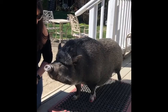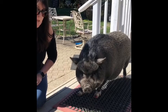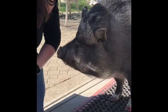But again, if you give your pig away just because your pig gets big, it's heartbreaking for the pig to be separated from its family.